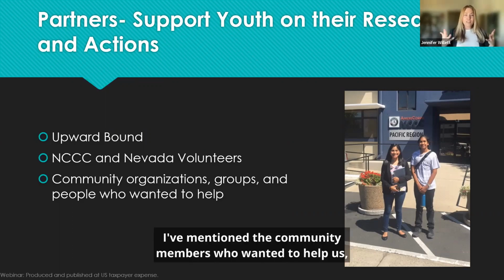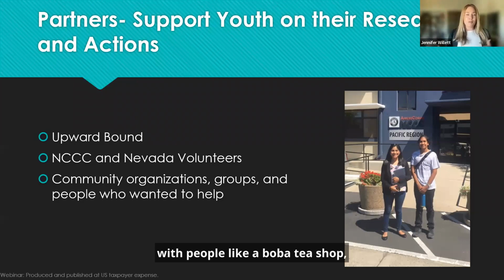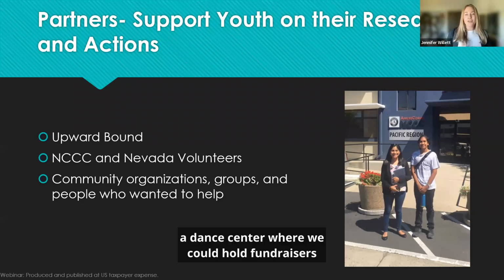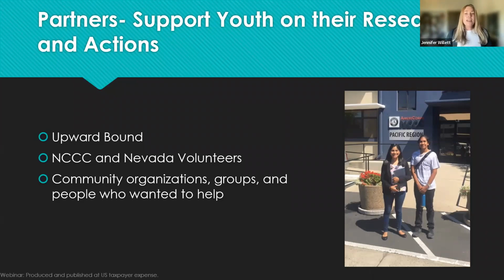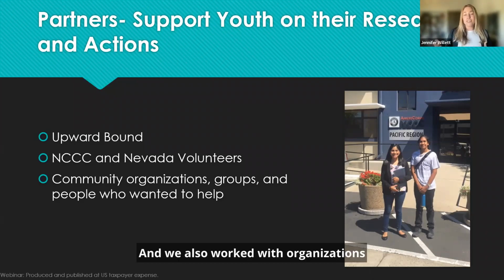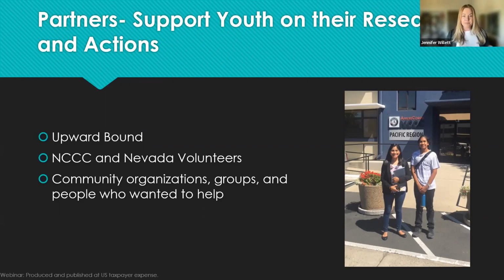In addition, I've mentioned the community members who wanted to help us. This was like an even larger circle. We had a great relationship with people like a boba tea shop, a dance center, where we could hold fundraisers and educate the community on our work. And we also worked with organizations that we wanted to support with our work, like organizations that worked with our homeless population. Next slide, please.